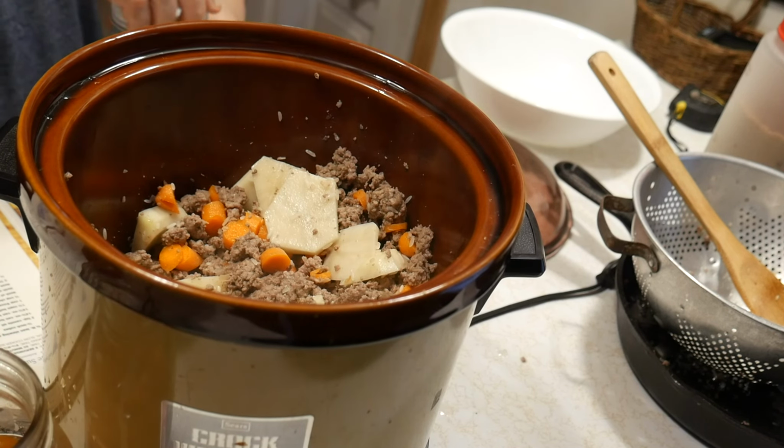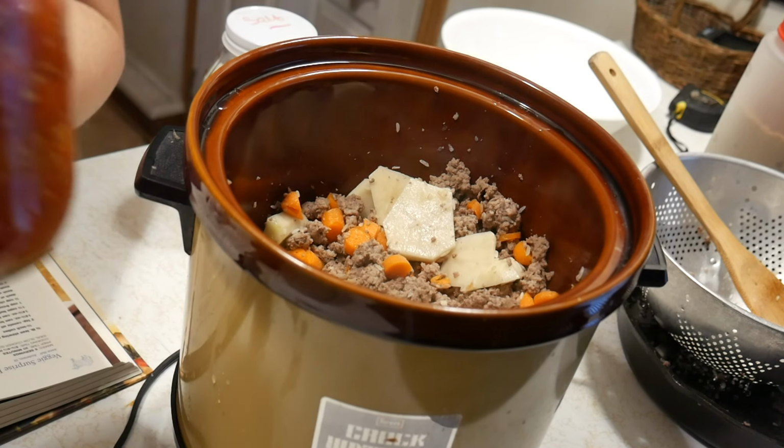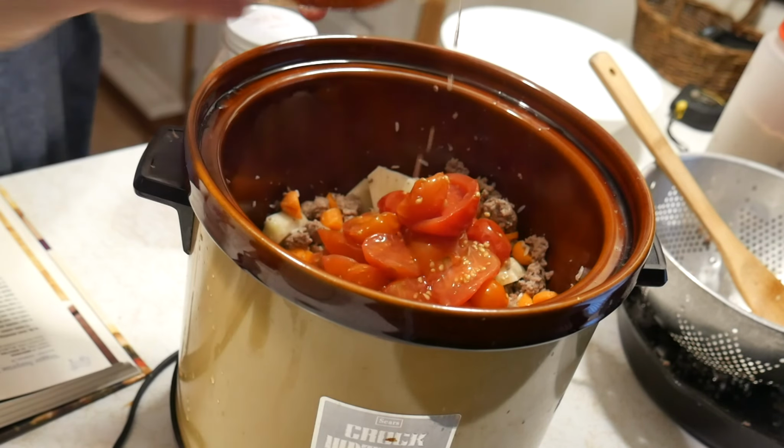Then it calls for 2 cups of tomato juice or tomatoes. I have home canned cherry tomatoes that we're going to use. Now I'm going to put the whole jar in.